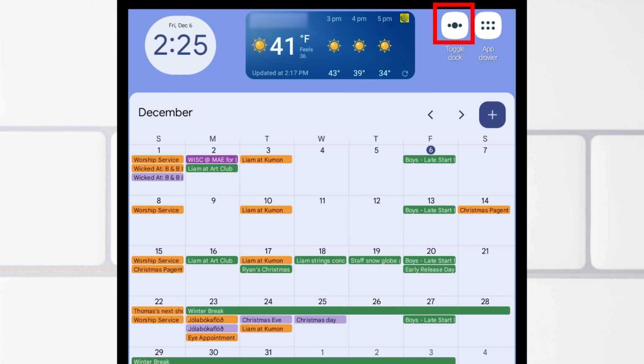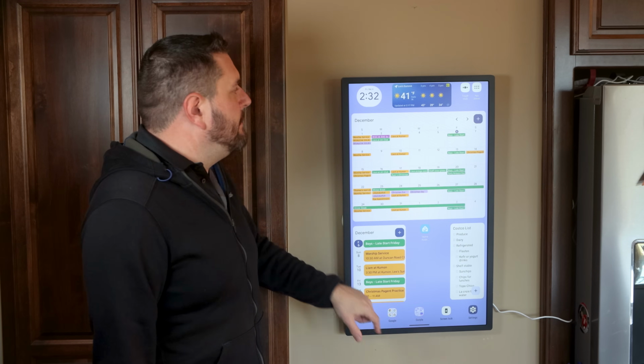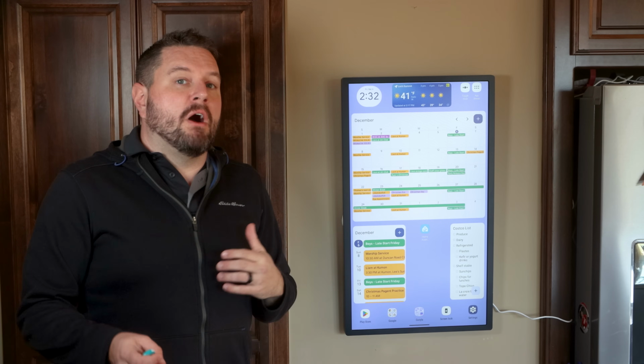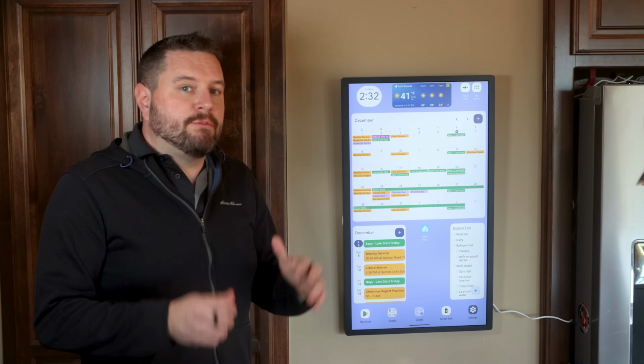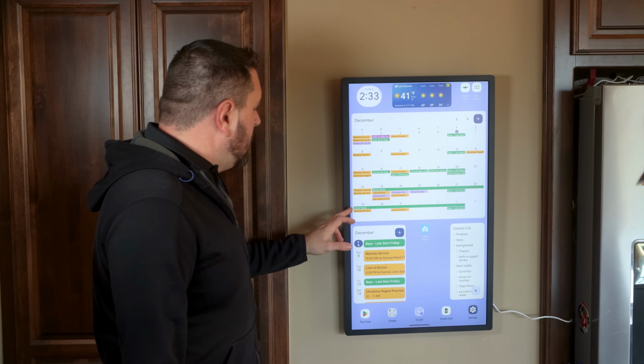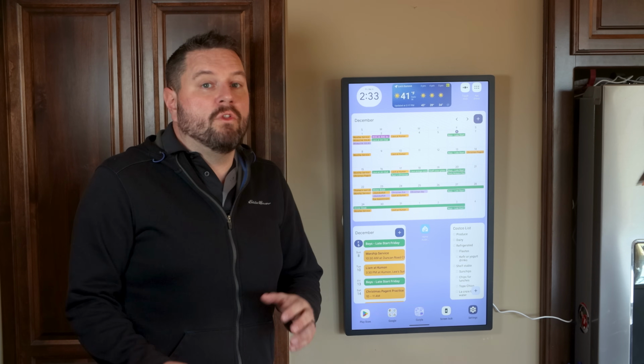You've got quick access to toggle on and off the dock, which is here at the bottom. And you've got one-click access to the app drawer. Because this is running a modern version of Android, it uses the swipe gestures. So swiping up lets you go home or change apps. Swiping in from the left side of the screen will then go back.